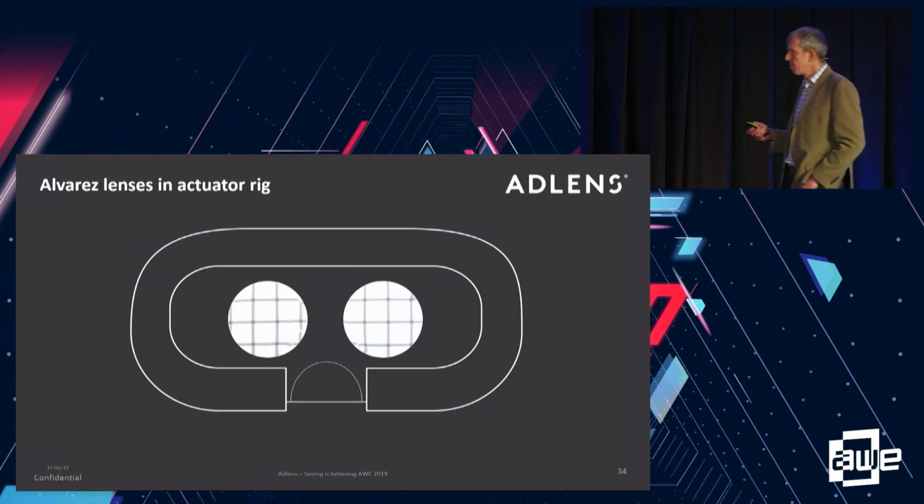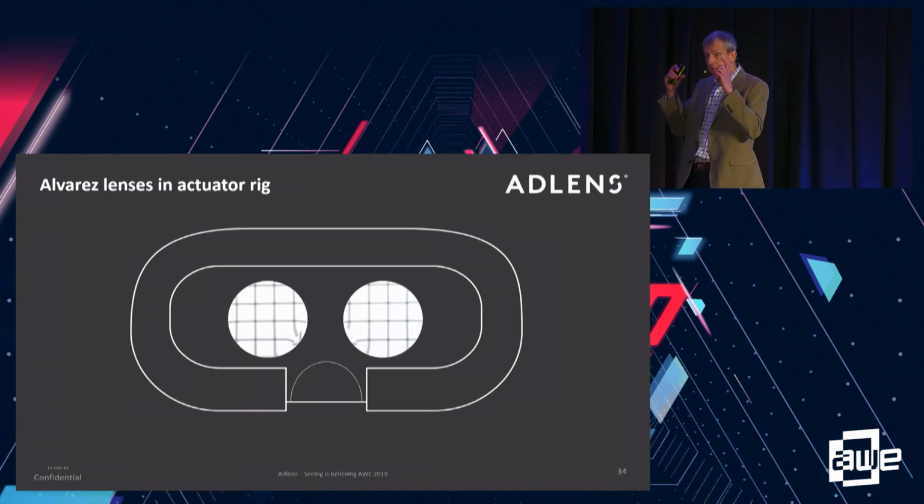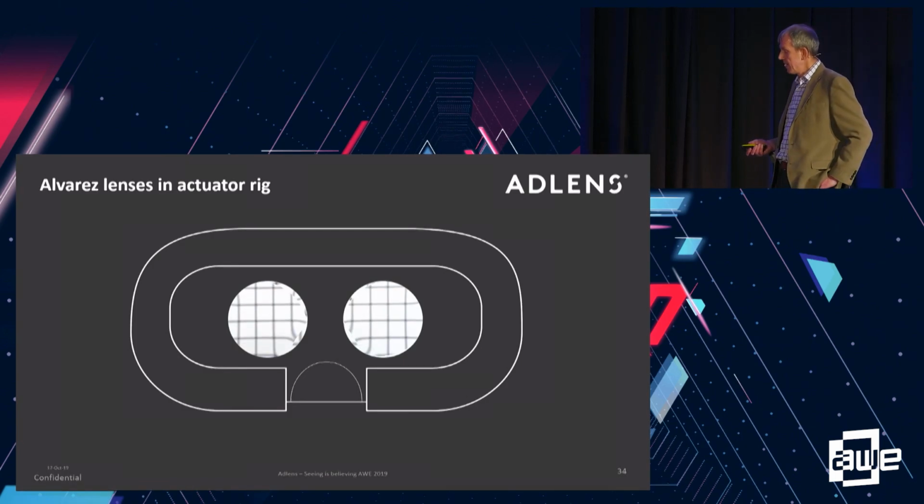It's just an example of some lenses. We don't restrict the field of view. We can make the lenses really quite large. You can see there's change of magnification, change of focus happening there in the lenses.